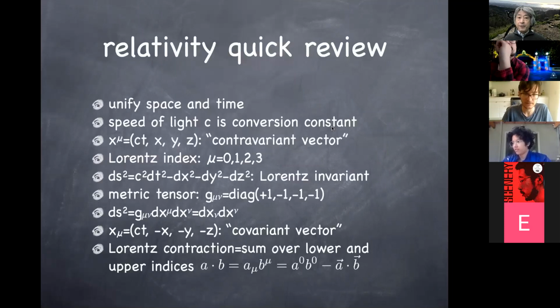So here's a quick review of relativity. And I don't know if you have studied relativity in some other classes. I think you have done some in freshman physics, but maybe not at this level of rigor. So I need to quickly review this. As you all know, relativity is supposed to unify space and time into a single concept called space-time. And the speed of light c is actually just a conversion constant between space and time. The minute you know that you have to treat space and time on an equal footing, you need to use the common unit for them.